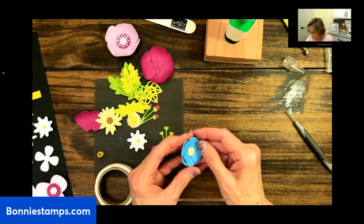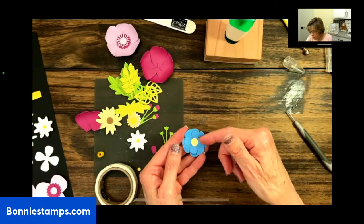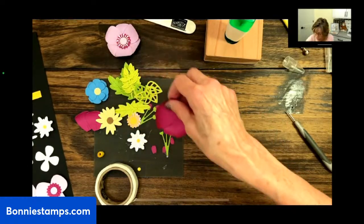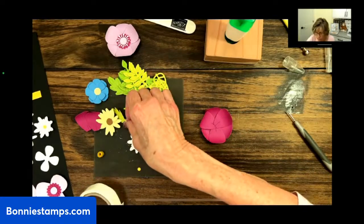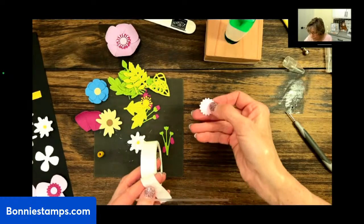And that one is just, you put it together the same way as the rest of the flowers, just glue dots, and you put the pieces on top of one another. And it just goes together so easy. So let's see, for this one, I got a Pink Bubble Bath middle that we're going to put down first. That's this piece here.